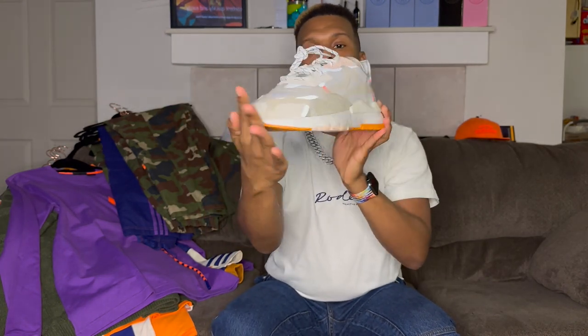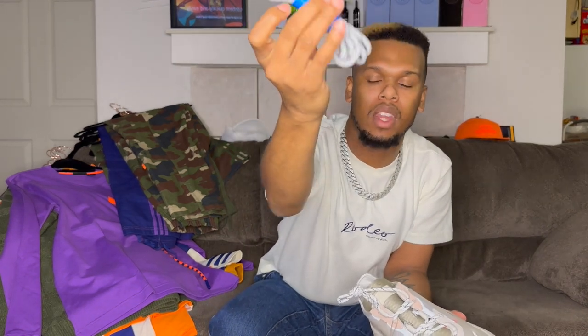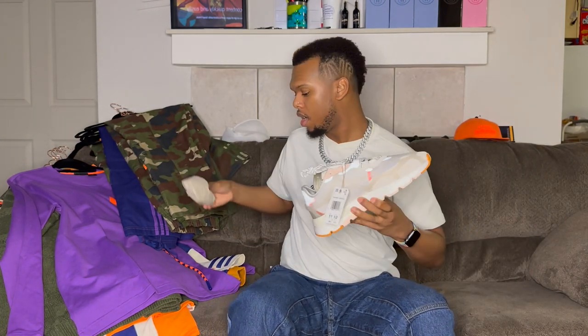This retailed at $170. They are very nice. I've not tried these on yet. Actually, let's try them on for the live. Also, these do come with extra laces. And I believe all three of them come with extra laces. But we're actually gonna try this on just for my TikTok people.